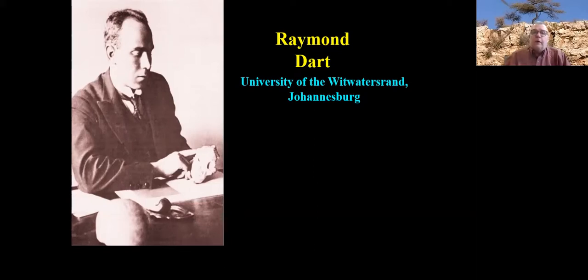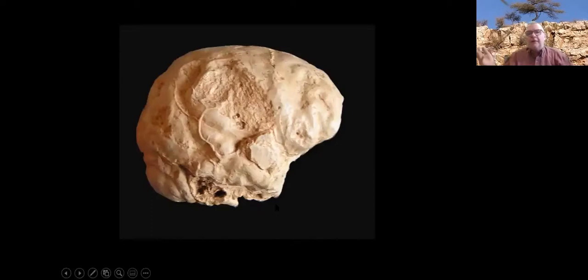And Raymond Dart opened up that box. And the first thing he pulled out happened to be this. Got it here for scale. May look like a rock to you, but Dart, being an anatomist, he was also an expert on the brain. And he immediately recognized this as what we call an endocast.